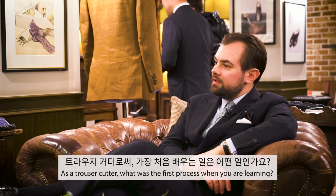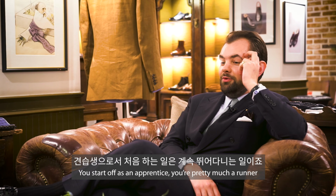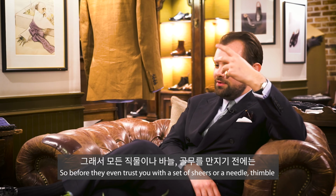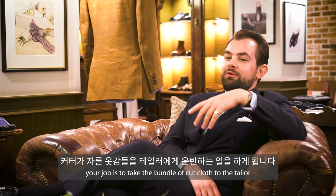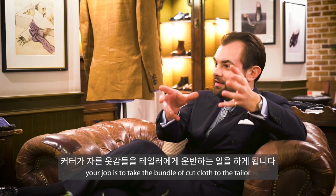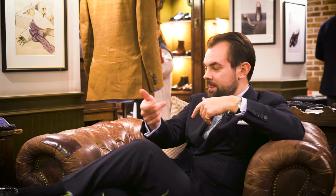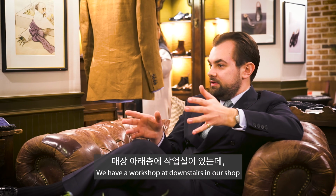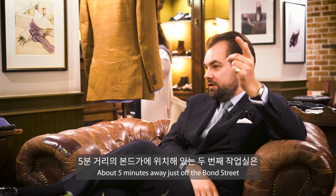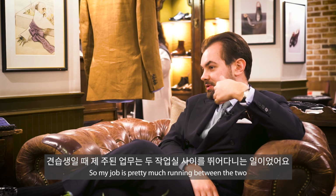As the trouser cutter, what was the first process you were learning? You start off as an apprentice, you're pretty much a runner. So before they even trust you with a set of shears or a needle or a thimble, your job is to take the bundles, the cut cloth, to the tailor and collect the fittings or finished garments, so you're going between the two. We have a workshop downstairs in our shop, but we don't have enough space, so we have a secondary workshop about 5 minutes away, just off Bond Street, and that's where most of the trouser tailors are based, so my job was pretty much running between the two.